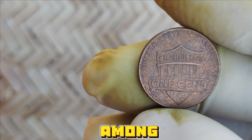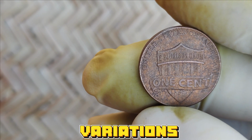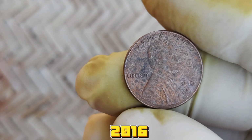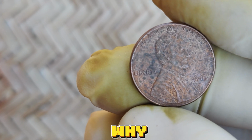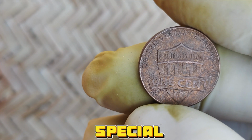But did you know that among the billions of Lincoln pennies minted every year, there are rare errors and variations that make certain ones incredibly valuable? And the 2016 ultra-rare Lincoln penny is one of the biggest jackpot coins ever. Let's find out why. Alright, so what makes this 2016 penny so special?